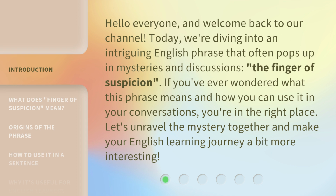Today, we're diving into an intriguing English phrase that often pops up in mysteries and discussions: the finger of suspicion. If you've ever wondered what this phrase means and how you can use it in your conversations, you're in the right place. Let's unravel the mystery together and make your English learning journey a bit more interesting.